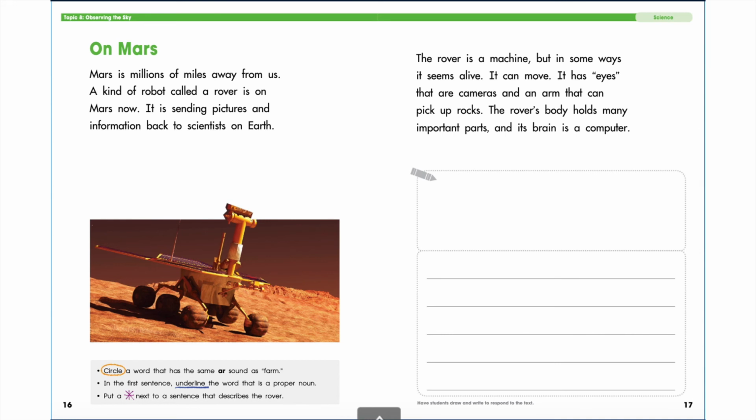This is our shared reading for Wednesday and Thursday. This text is about Mars. Let's go ahead and read it. Ready?